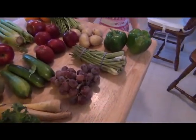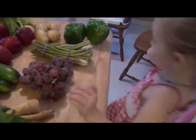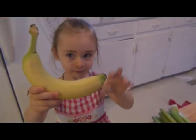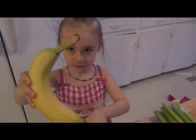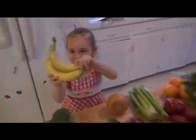Grapes. Where are the grapes, Payton? Find the grapes. There they are. Grapes are delicious. Banana. Oh, it's yellow. What shape is that? Crescent. Two bananas.